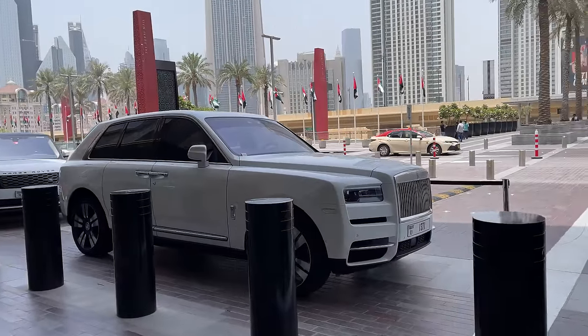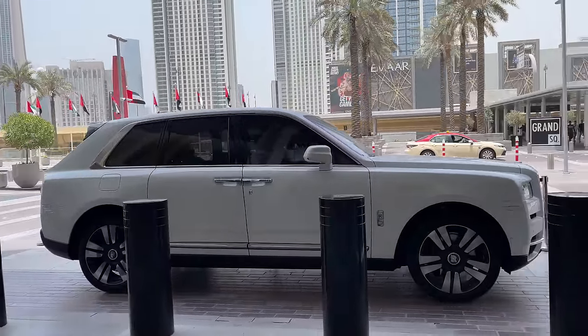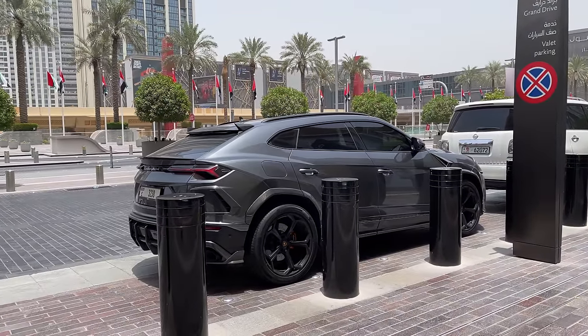As it is quite early, not too many fancy cars yet in front of the mall. A Rolls Royce and a Lamborghini. That's it for now.